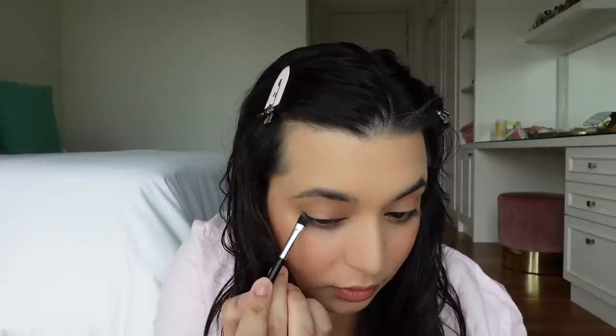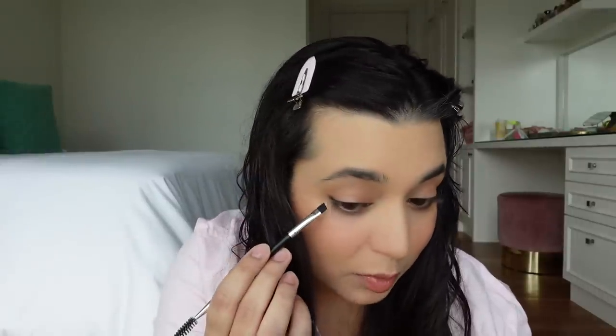Also, one good thing about this is you can just blend it out if you don't like it. It's never perfect, but I don't mind. Last is mascara.